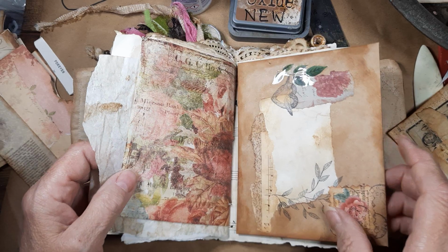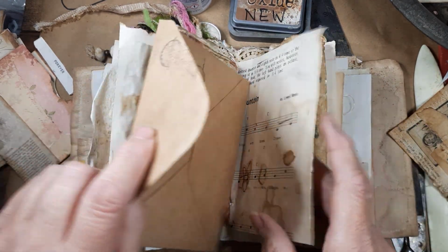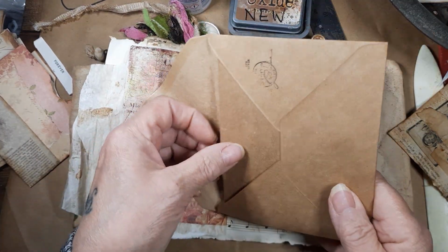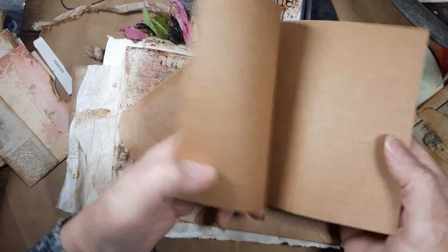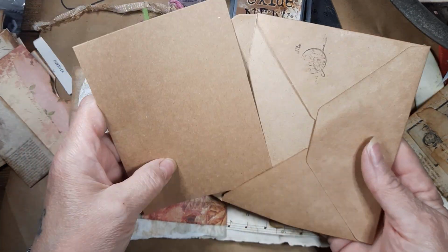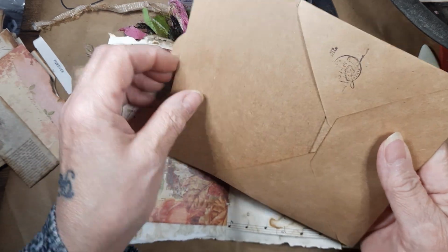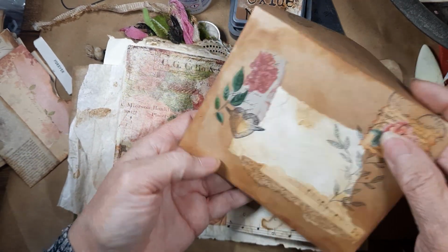Okay, that's how you build them. And you just go on and on and on, my friend. I made a whole bunch of these. I have so much stash. They're little note cards. Someday I'll mail one to someone. I think I bought these in the dollar spot at Target. And then I just came home and decorated them.